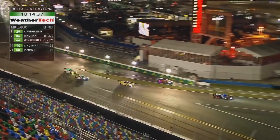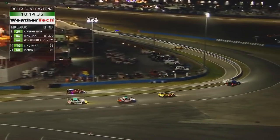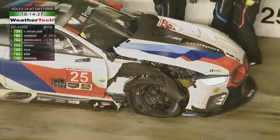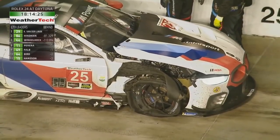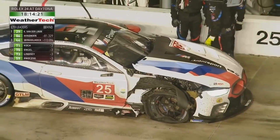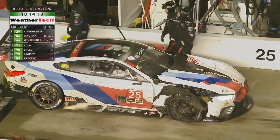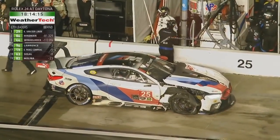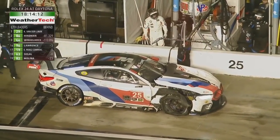Well, Jordan Taylor was the first one of the leaders to stop for slick tyres. His last lap was a 1:43.7. People on wets doing 53s to 55s. And the 25 will go to the garage. That has been a huge incident on the right front, and there is damage inside the engine compartment. That's a long night for the RLL.